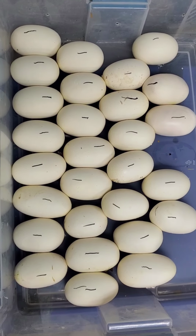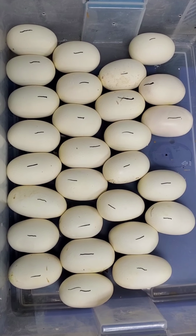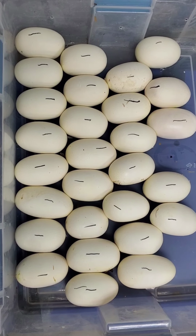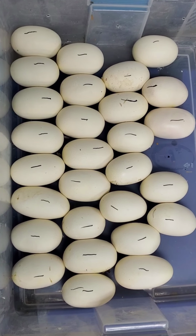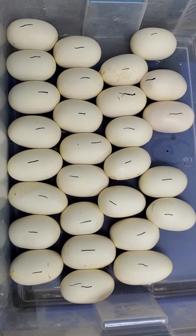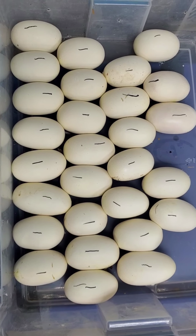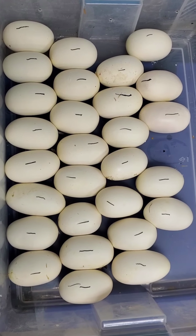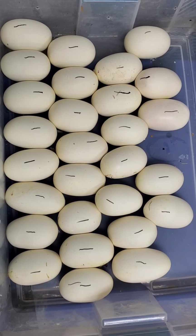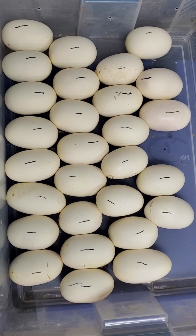Worth mentioning though, she has lost 23 pounds since the last time I weighed her, right when she started to breed. So some of that's going to come from these 28 eggs, but some of it just comes from the fact of not eating. So what I know I need to do is get at least 23 pounds of weight back on her before I can expect her to breed again.